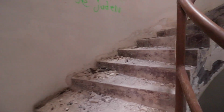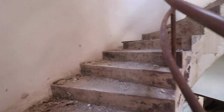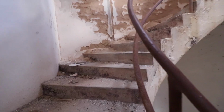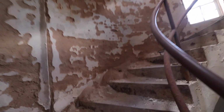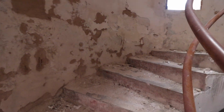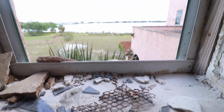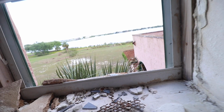All right, we're gonna make our way up the stairs. And hopefully, if we run into anybody, it's gonna be somebody friendly that wants to explore. Oh, look at this. This gets narrower and narrower. Eerie. This is so cool. Oh, more poop. I do wonder what animal made that. Look at this view this hotel had, right on the lakefront property.